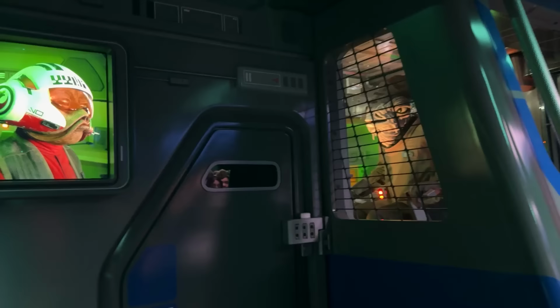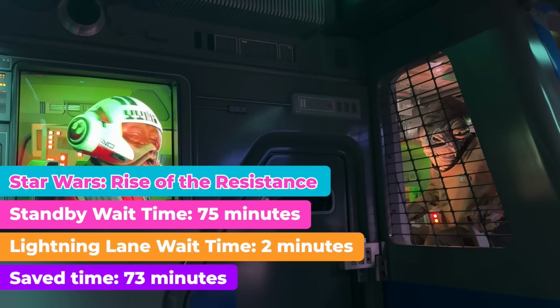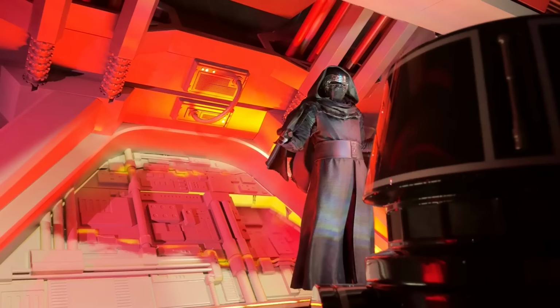Yeah. Well, truly an incredible attraction, as you said. One of the best. Listed wait time of 75 minutes. We waited two. I'll take it. $26 is a lot, obviously, per person, especially when you start adding up more people than just one or two. But it's 75 minutes. It's usually at least an hour, if not longer.